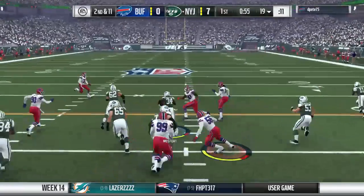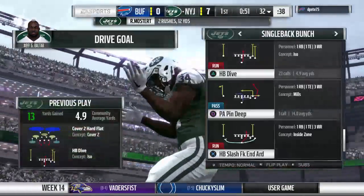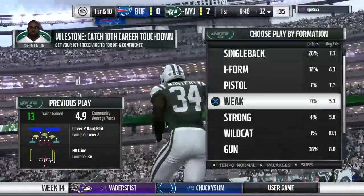Again, they'll run it with Mostert. And he's going to get this one across the 30-yard line. That one goes for 13 yards, and it moves the sticks.